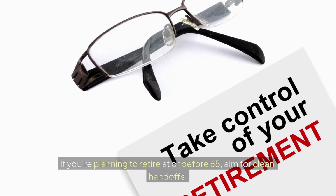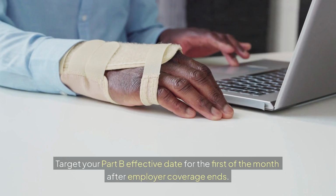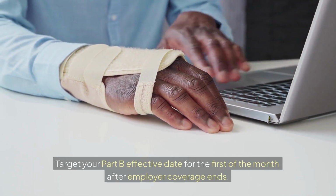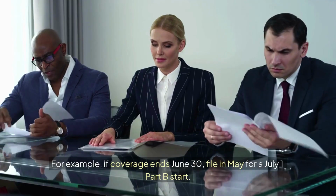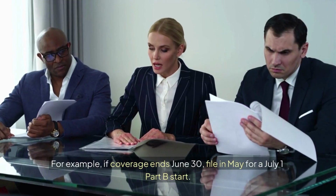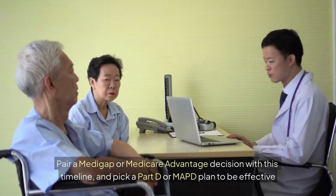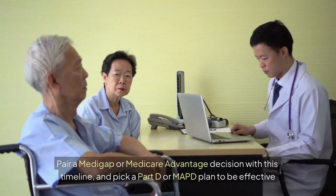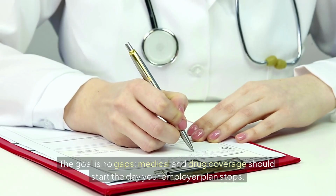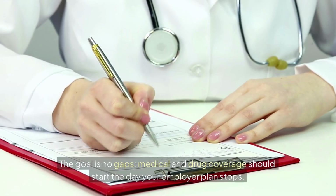If you're planning to retire at or before 65, aim for clean handoffs. Target your Part B effective date for the first of the month after employer coverage ends. For example, if coverage ends June 30th, file in May for a July 1st Part B start. Pair a Medigap or Medicare Advantage decision with this timeline and pick a Part D or MAPD plan to be effective the same day. The goal is no gaps. Medical and drug coverage should start the day your employer plan stops.